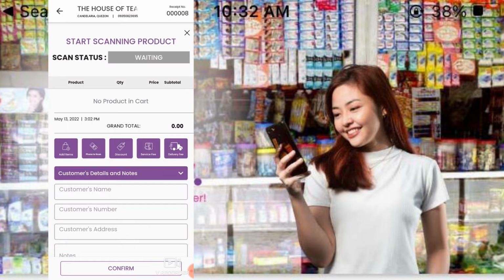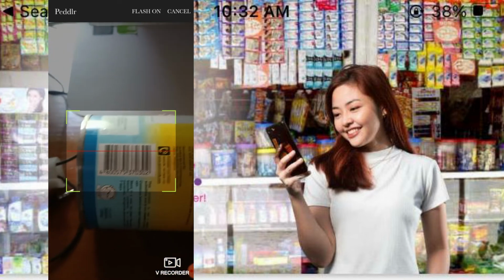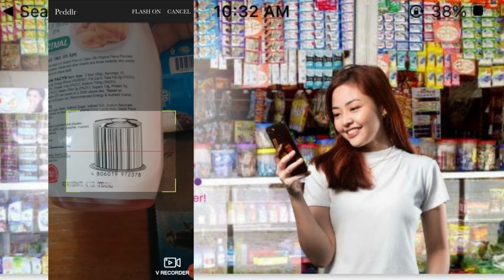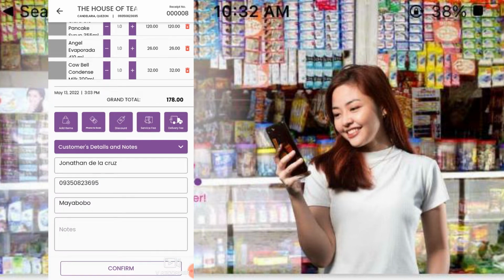Peddlr has a barcode scanner for easy and efficient transactions. You just tap the barcode scanner, then using your mobile camera, scan the products, and the product and price will automatically be added to the customer's receipt, just like the usual POS machine. You can also add the customer's information such as the name, contact number, and address.